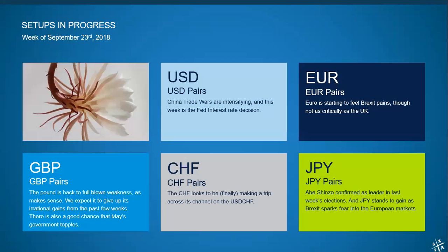Setups in progress for the week of September 23rd. The dollar pairs, the China trade wars are intensifying. There's been shots fired across the board between China and the U.S. on sanctions, or actually tariffs on different trade items. At this point, Trump is threatening to put tariffs on pretty much everything, including Chinese restaurants in the U.S., if you listen to what the news is saying. And of course, the Chinese are vowing to retaliate.